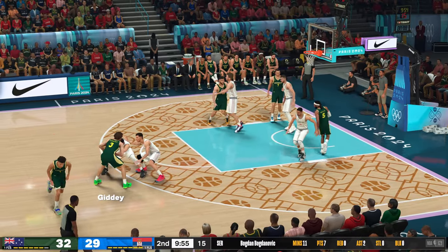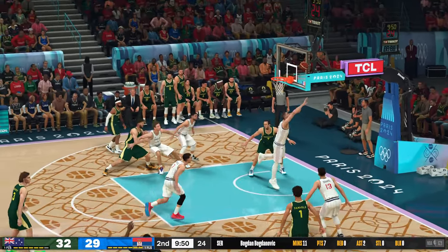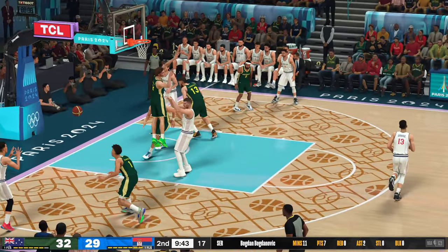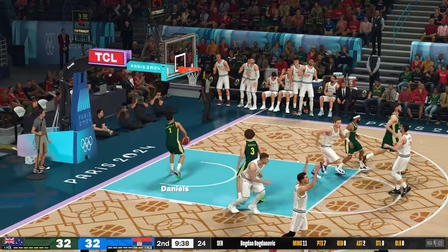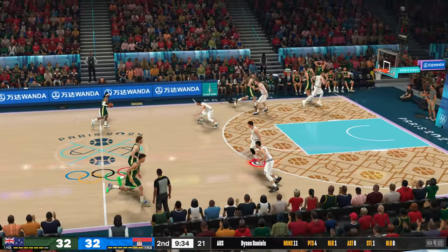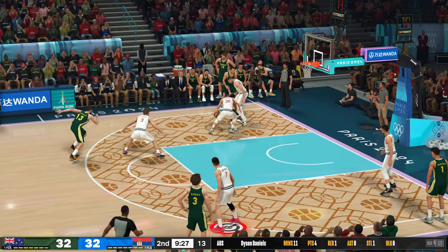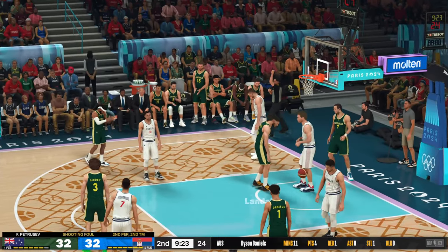Daniels passes to Giddey. Back to Daniels. Fires for 3. And it's Jokic with the rebound. Daniels has gone 2 for 5, shooting 40% from the field. 9 feet out. There's the 3. The 3-pointer is right on target. It's a tie ball game. He can be a forgotten man in their offense sometimes, but the D still has to keep an eye on him. Here in the second quarter, we play a little over 2.5 minutes.